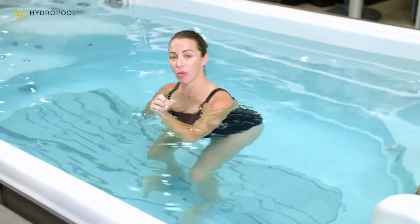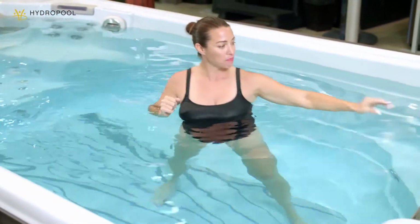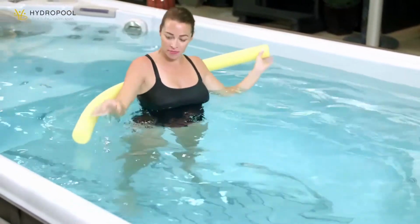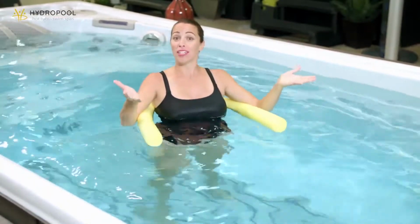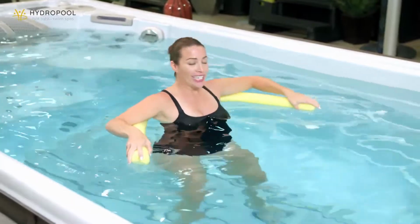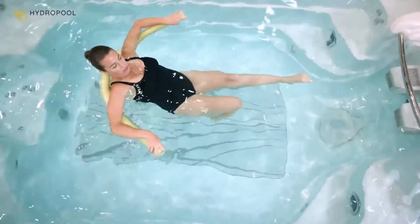Great. So we're gonna bring the noodle back into play now. We've elevated the heart rate a little bit. This one should feel slightly challenging, but should also feel really great with the buoyancy of the water, making us feel weightless. So leaning back into the noodle, we're gonna extend the legs out straight.